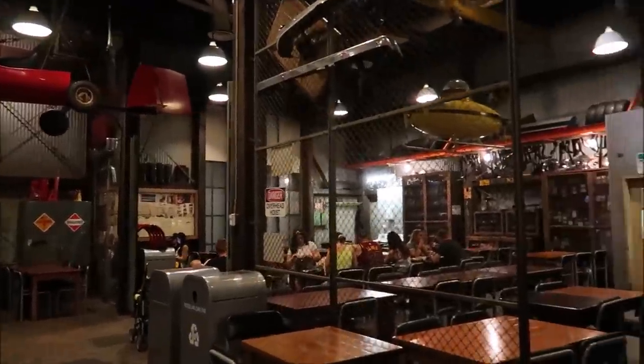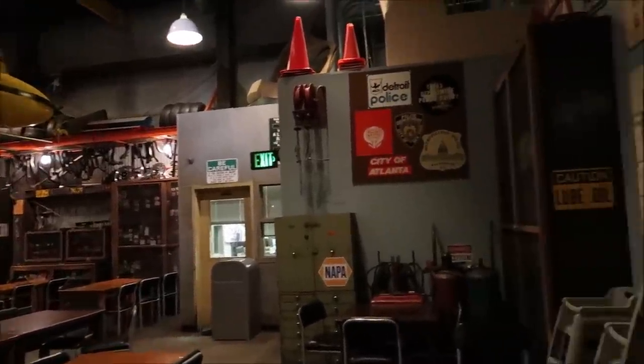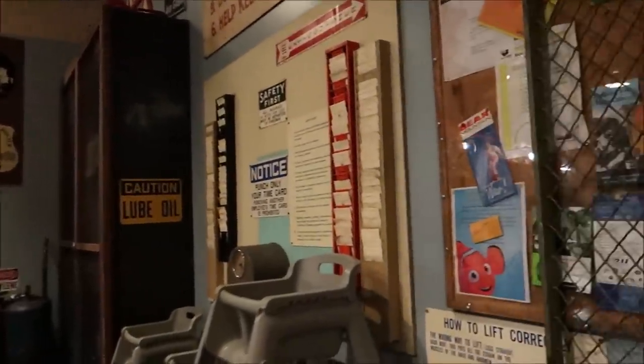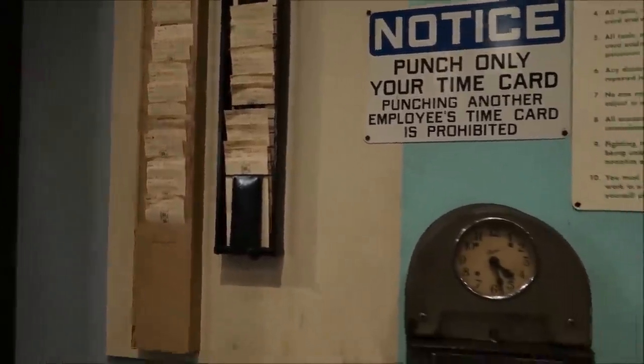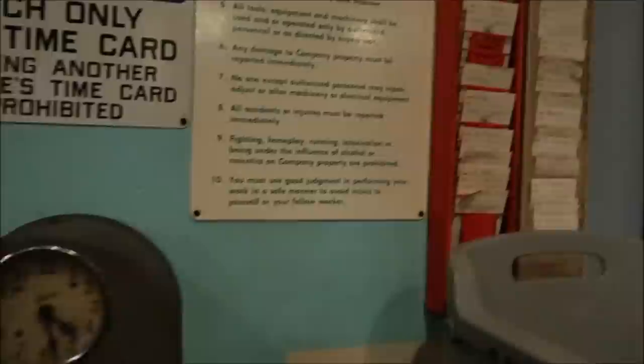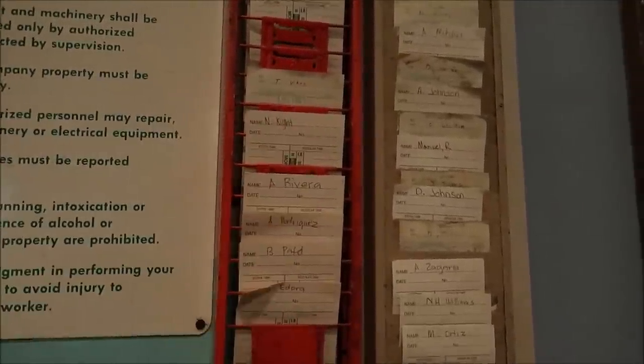The inside of the Backlot Express has definitely changed over the years, but they still have some cool little tidbits that I always remember to check. The time clock is still over here. I still wish I could just actually take one of these out and just stamp it for somebody. Maybe A or K Ford, Carly Ford.